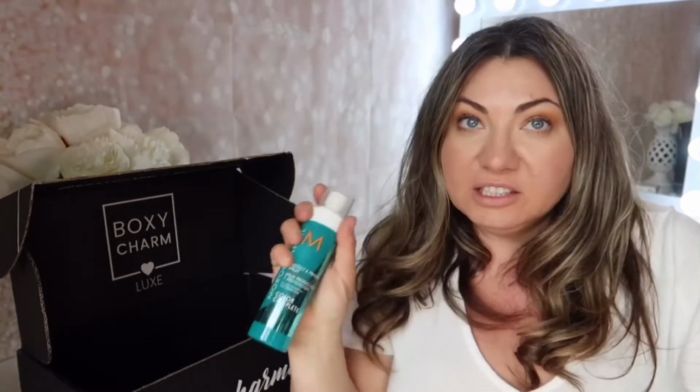New protect and prevent spray. So it's a spray protection. So if you like highlight or color, that's perfect. And what I really liked about this one, it's not as fragrancy. Like, I'm excited about this one.